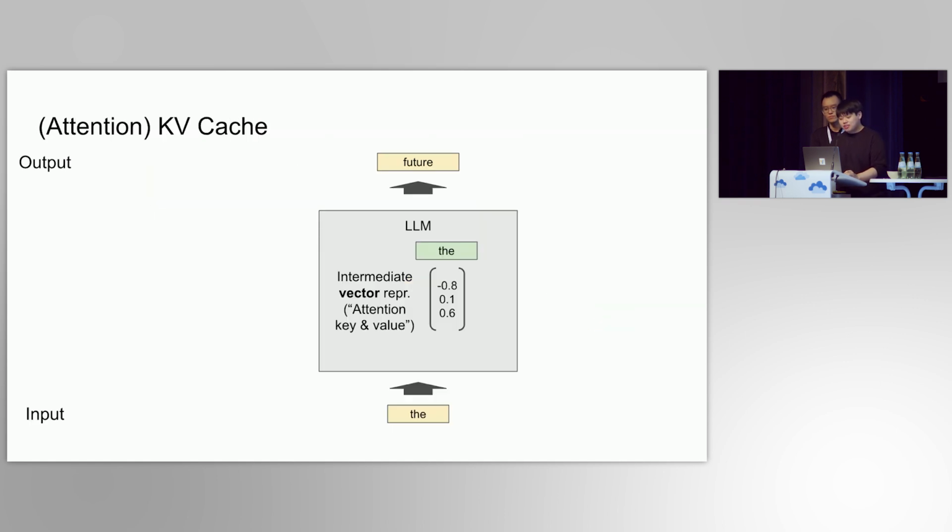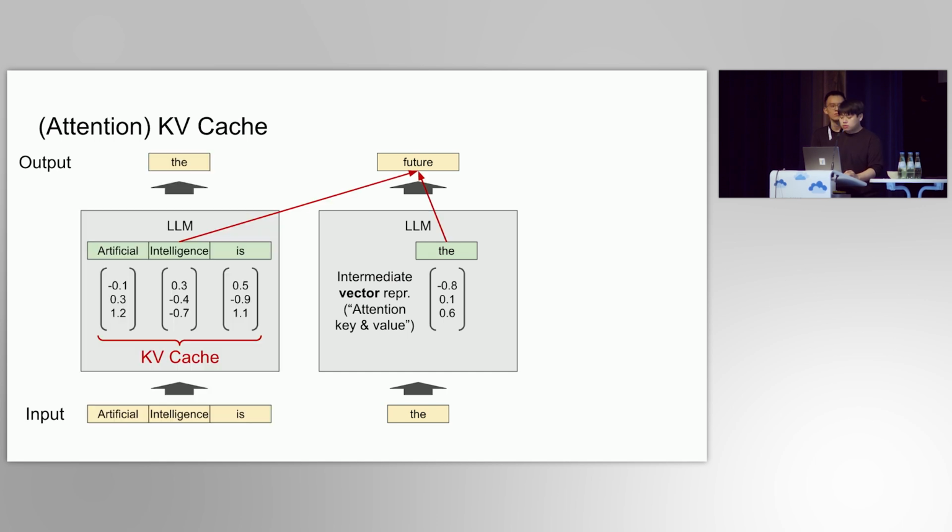What is KV cache? KV cache is a unique component in the inference process of LLMs. When processing an input token, the model computes intermediate vector representations of the token, specifically the vectors called attention keys and values. In addition to that, the model uses the vector representation of all the previous tokens in the sequence to predict the next token. So these states of the previous tokens should be kept in memory until the sequence finishes. And they are called KV cache in the ML literature.